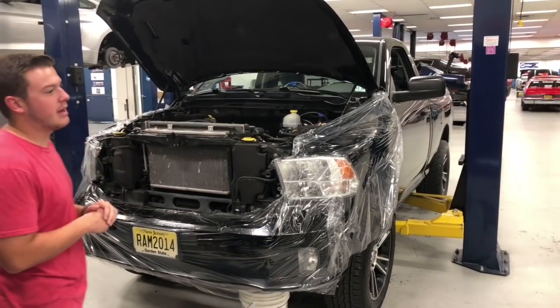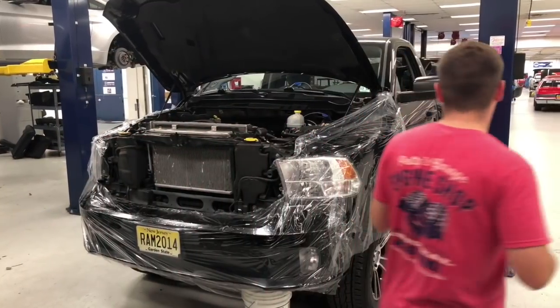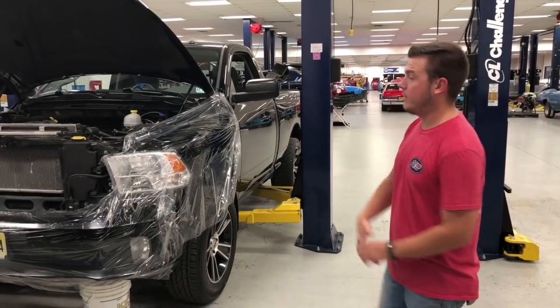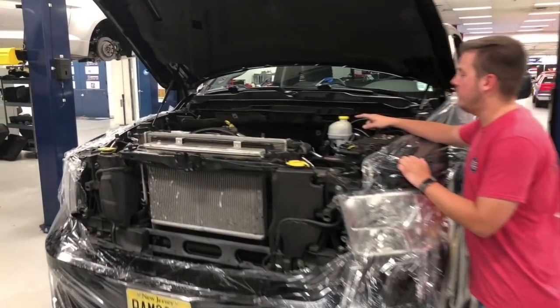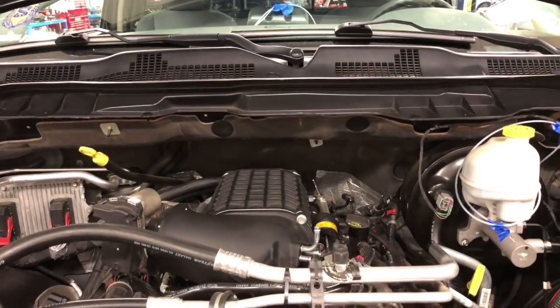What's next? What else we got? So a new project in the shop for this week, but really it's a returning project. We've got a regular cab, short bed, kind of sport truck themed Ram that about a year ago we did a Magnuson supercharger on. You can see that here on the 5.7 HEMI, and he's brought it back to us for a head and cam package as well.